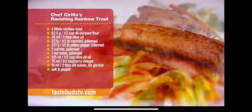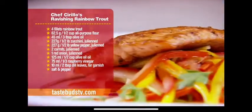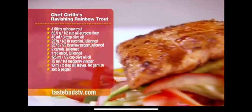So what are you waiting for? Make your own ravishing rainbow trout. All the ingredients you need are right here. Or go to tastebudscb.com where you'll find this and other colorful recipes.